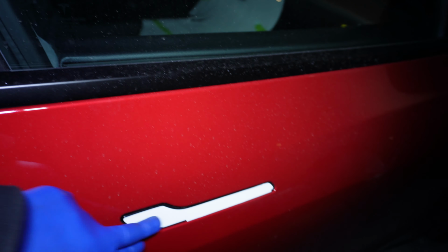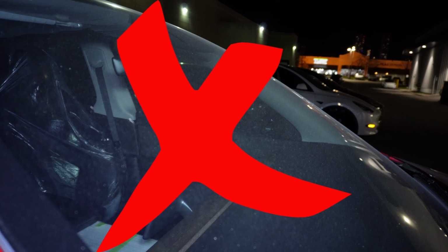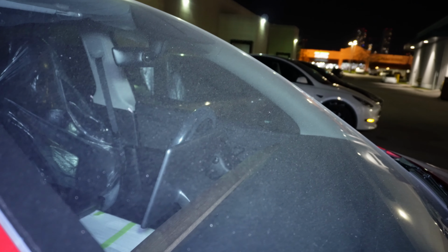Now let's check this over here. And it is flush. So, I'm going to have to give this Model Y a fail. Now let's move on to our final Model Y.